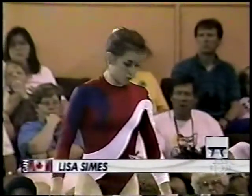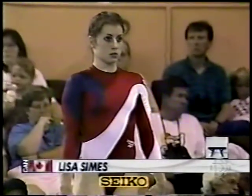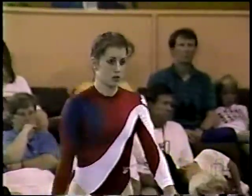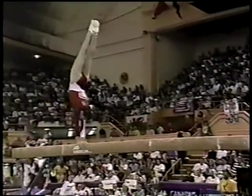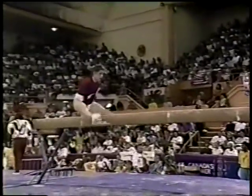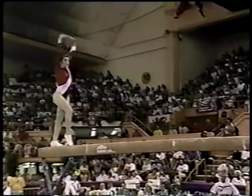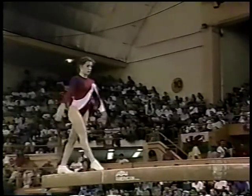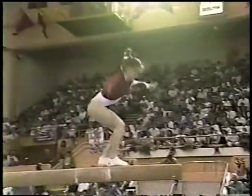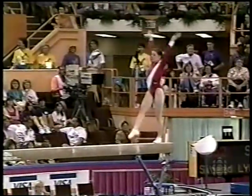And a huge task facing Lisa Symes and Team Canada in this, the 4th and final rotation of the women's team competition. Scott Russell along with Elfie Schlegel. The Canadians are on the beam, but they're back of England, 0.85. Basically, Scott, the task at hand is they have to hit all 3 routines. There's absolutely no room for error, and this is not the ideal event to end your competition on. No room for error on the beam.